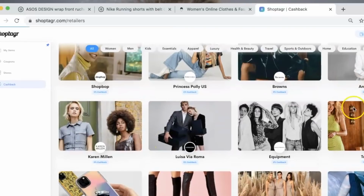Like, you're literally saving yourself money. It's so simple, so easy, so blooming great. But let's get into the goodies.